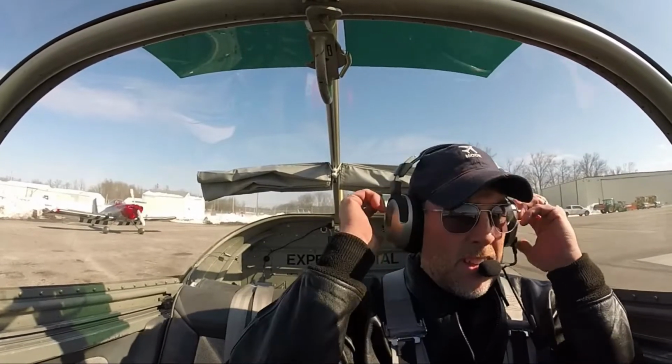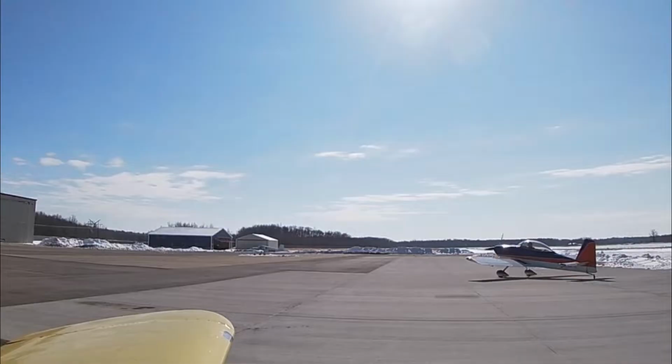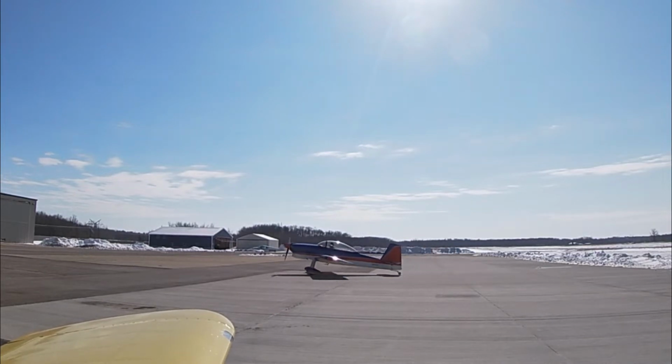Oil pressure. This is part 2 of this flight. Avionics coming on. Nav lights on, strobe lights on, still on standby.